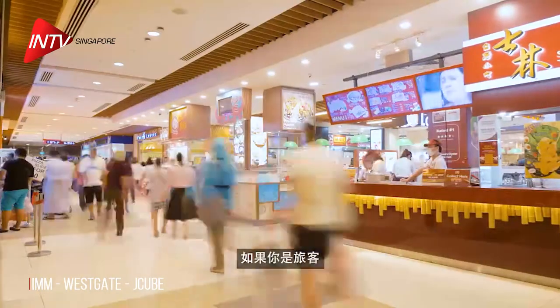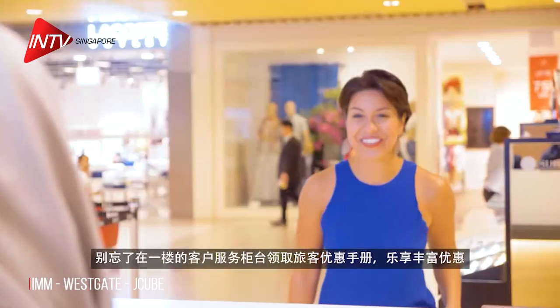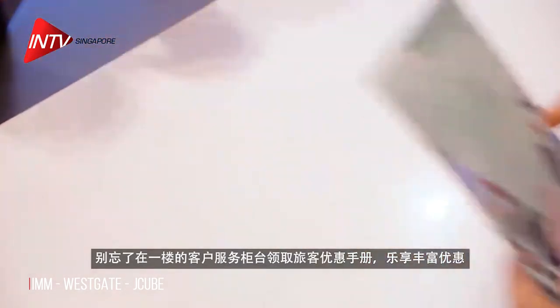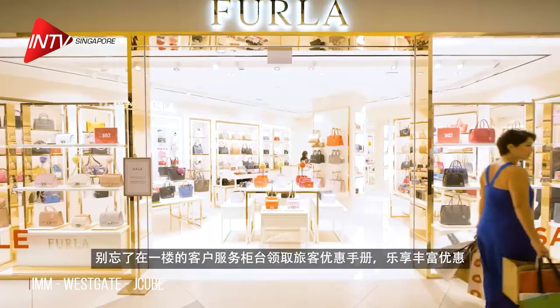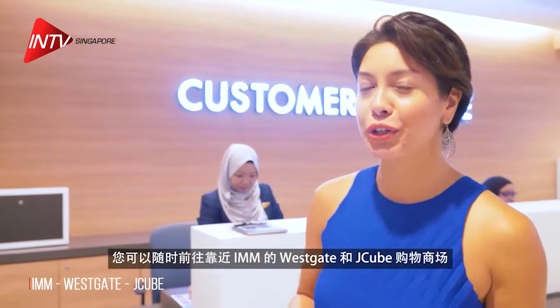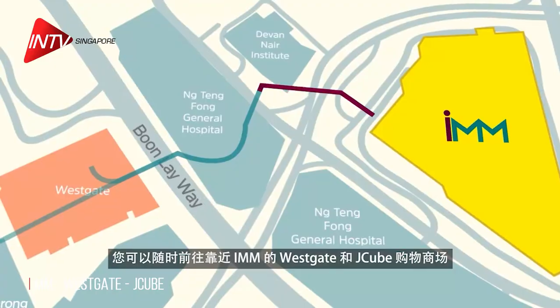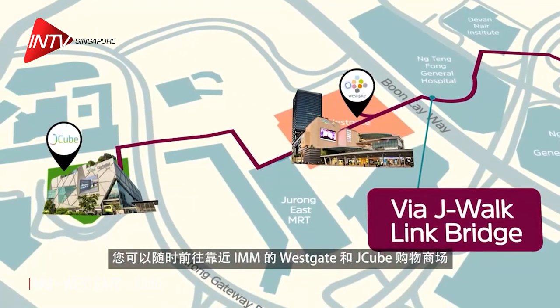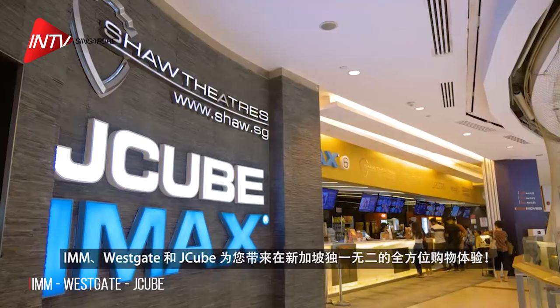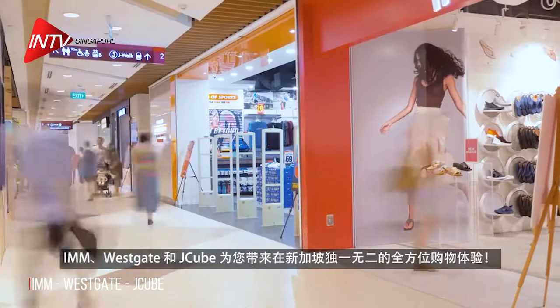If you're a visiting tourist, be sure to pick up the IMM Tourist Privilege booklet at the customer service counter on level 1 to enjoy exclusive offers. And if all that isn't enough to satisfy your shopping appetite, you could always head over to Westgate or J-Cube Malls, which are just a short walk away from IMM. IMM, Westgate, and J-Cube are the ultimate mega mall experiences in Singapore.